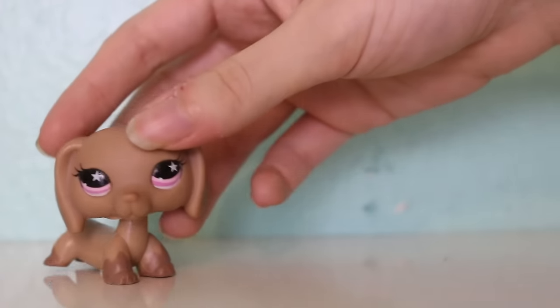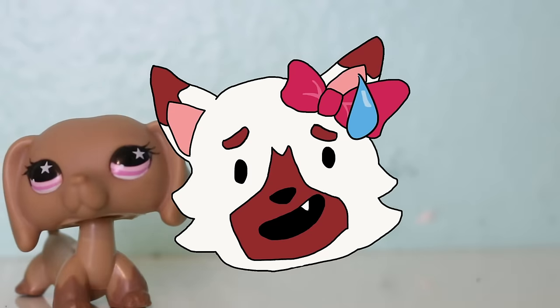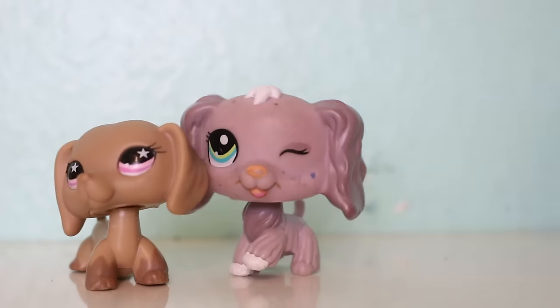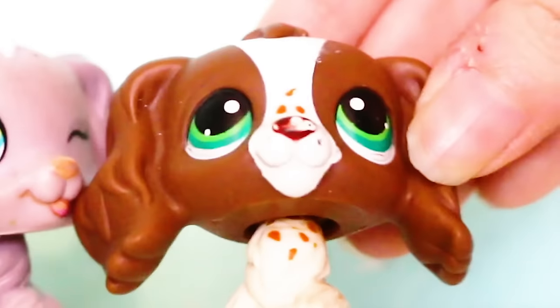And now for the ones that I have confirmed are real. So we've got one dachshund, she's super super cute, and then we've got two cocker spaniels. We've got this one, and you guys won't believe it, I got my dream girl.